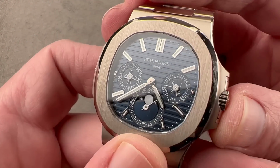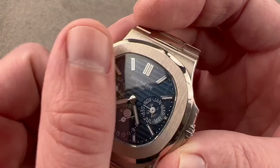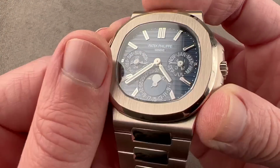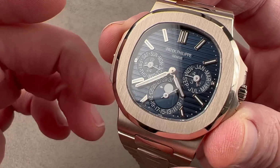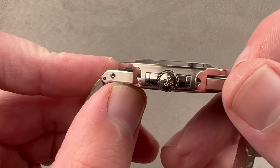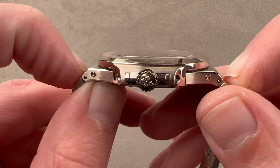It is a very standard Nautilus in terms of feel and fit. White gold, in fact, this is what they call gray gold. It's a white that never needs to be rhodium plated. It's white all the way through. But the Nautilus 5741G is 40 millimeters in diameter. It's 8.8 millimeters thick. If you just measure the lug-to-lug dimension, then it's 44.3 millimeters across the wrist.